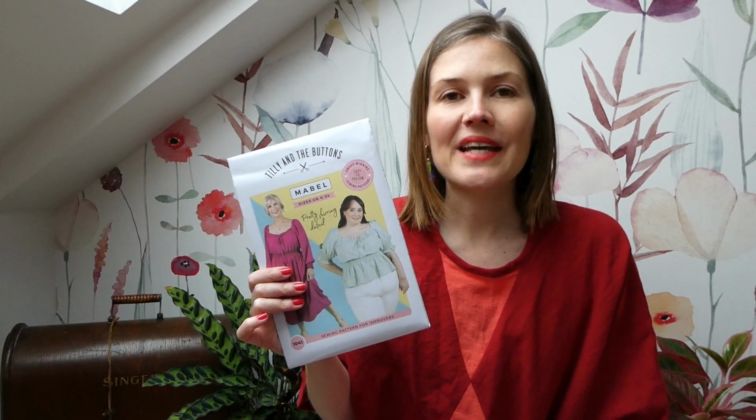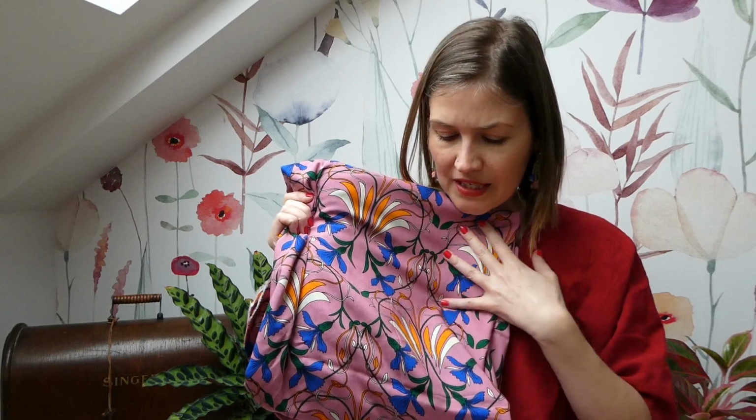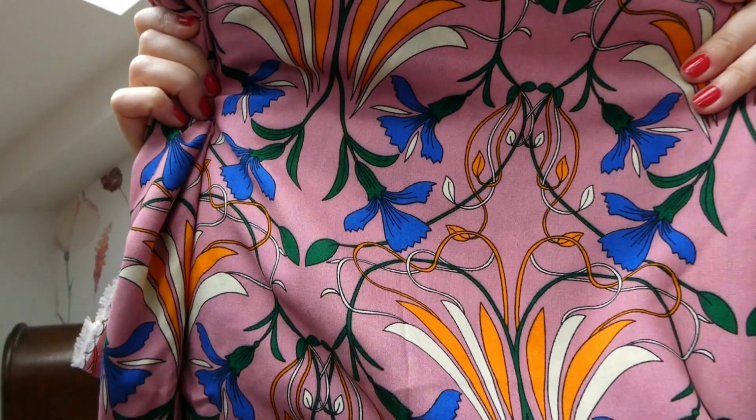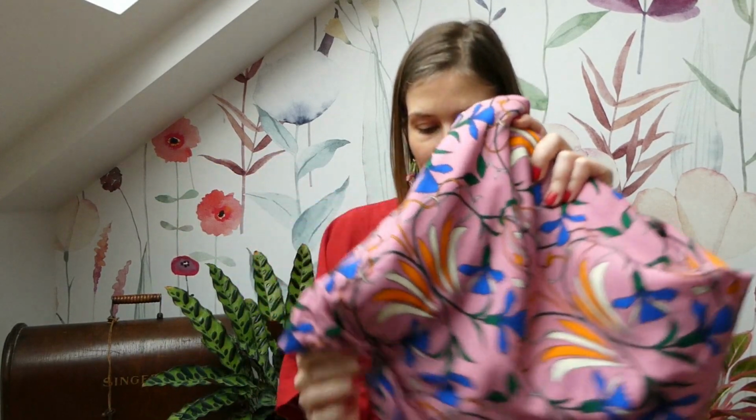Again, with the Mabel pattern, the Tilly and the Buttons Mabel pattern, I've chosen two fabrics which I think would look really lovely made up in this pattern. So I have chosen this gorgeous, plain viscose fabric from the fabric shop in Otara. It's a really gorgeous viscose fabric with a pink background, but with, I don't know how to describe it, almost like a viney floral pattern. I think that would look really nice made up as the Mabel if you got the placement of these lovely vines and flowers in the right place across the bust and also across the skirt part of the dress as well. So I think that could make a really lovely Mabel.